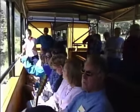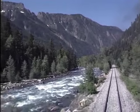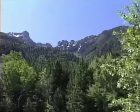A particularly stunning part of the trip is the section north of Needleton Siding, where passengers can gaze at several peaks over 13,000 feet high in the Grenadier Range.